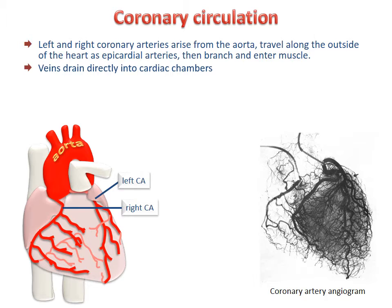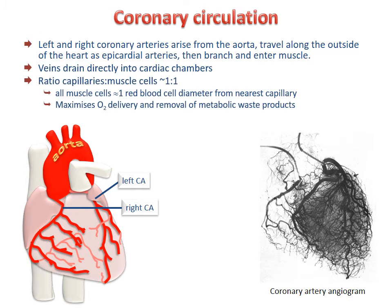The capillary network in cardiac muscle is particularly dense, reflecting the high oxygen demand of the muscle cells. The consequence is that all the muscle cells are within a distance of about 1 red blood cell from the nearest capillary. This maximizes the delivery of oxygen to the muscle and the removal of metabolic waste.